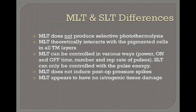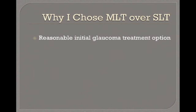And again, there's just, in my mind, no question you very likely get less tissue damage with MLT when compared to SLT. So kind of in summary, which is the big question, why would you choose MLT over SLT? Here are some of the things that I'm finding, and ultimately you've got to make the decision for yourself. But I think without question it's a very reasonable initial glaucoma treatment option.